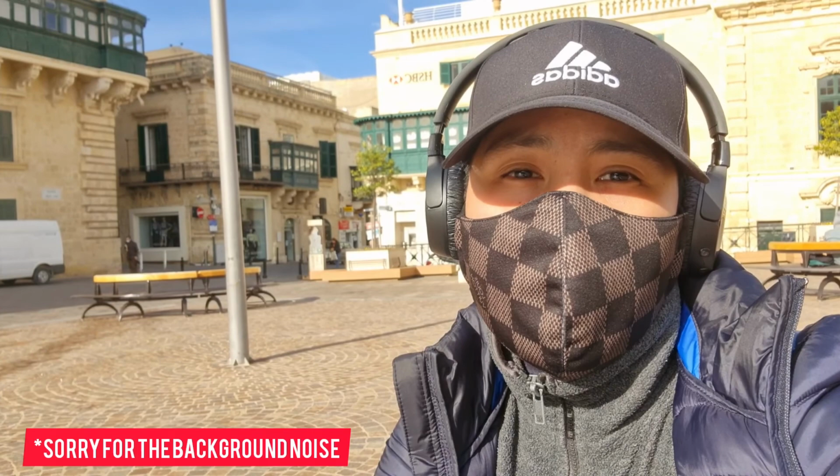So now I am here at the center of Valletta where they celebrate big events, for example, like New Year's. Most of the people come here during the New Year to have the countdown and then celebrate the New Year in this place. This is really a big place here in Valletta, and most of the events are held here. For example, concerts, rock bands, and also other big events.